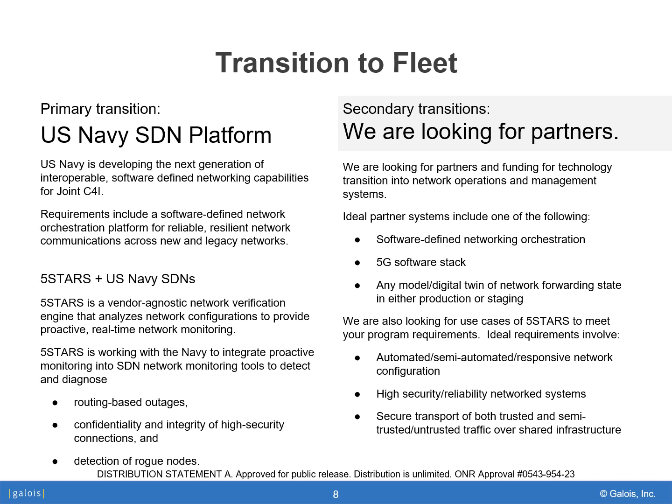We are also looking for commercial partners and funding to transition 5-stars into network operations and management systems, particularly those focused on SDN orchestration, the 5G software stack, and in production or staging models of network forwarding states. 5-stars is uniquely suited to improve assurance, detect anomalies, and eliminate errors in these kinds of complex network software stacks.